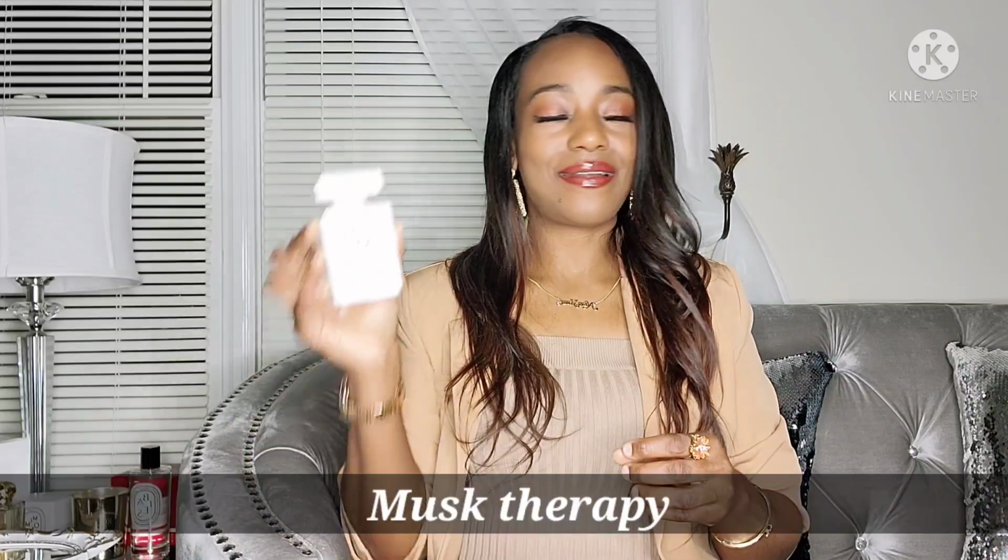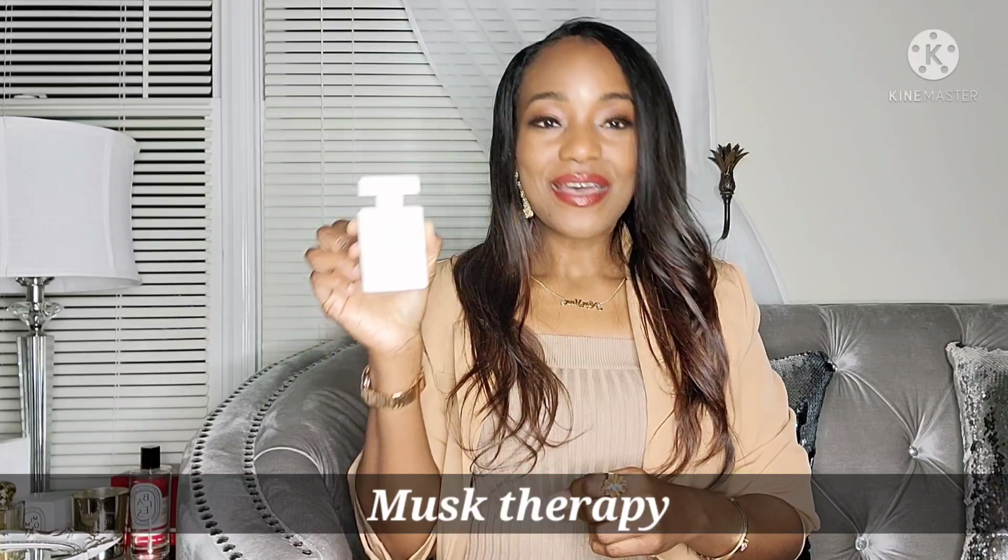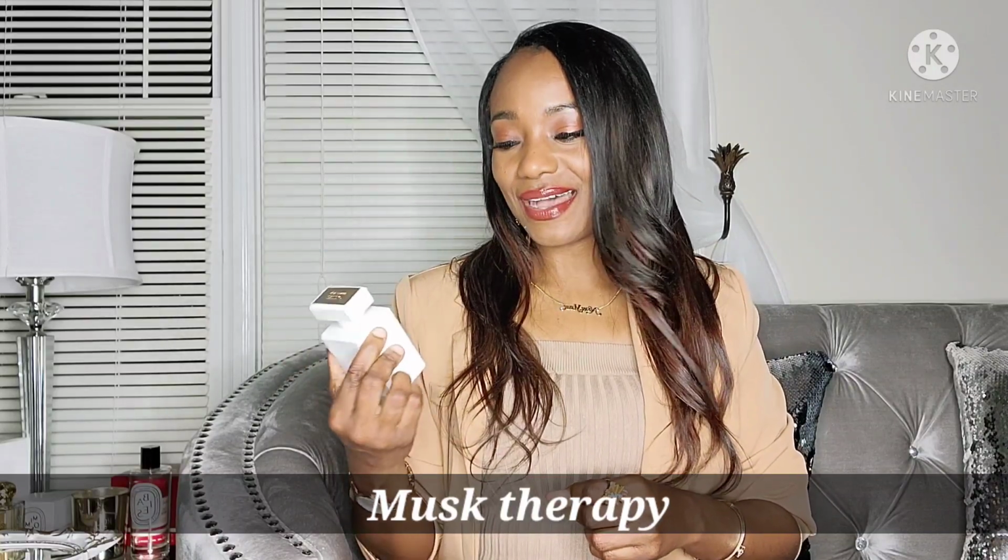So the next fragrance on my list of fragrances for that spring-like weather is none other than Musk Therapy by the House of Initio. And guys, y'all know, this fragrance just does it for me. I literally was supposed to get Atomic Rose, right? Because when I got Side Effect, I requested samples, and this was one of the samples that came. And the moment I smelled this fragrance, I was just like, Atomic Rose who? And I had to get this, guys.